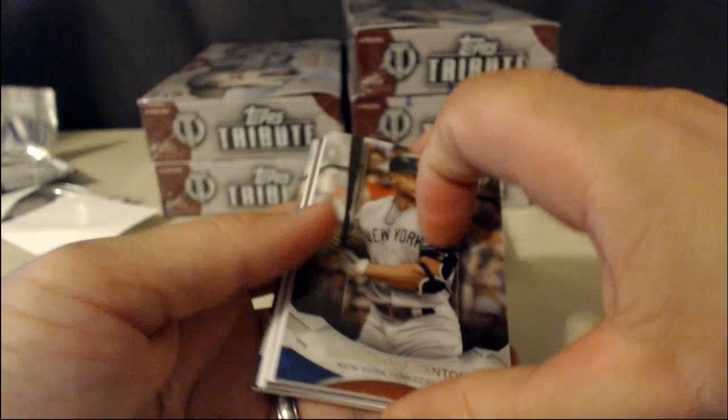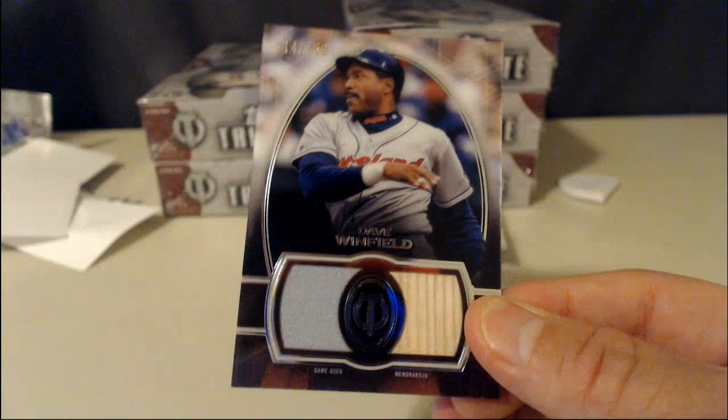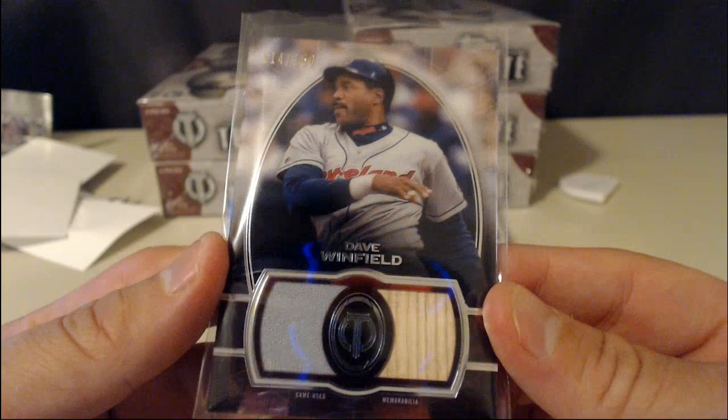Mike Trout, Giancarlo Stanton, and a Dave Winfield jersey and bat going out to the Cleveland Indians, 114 of 150. Cleveland is Dino G. Game used jersey and bat.